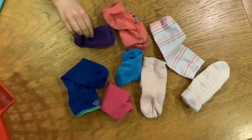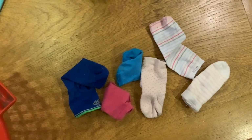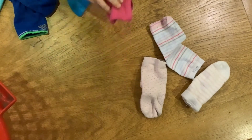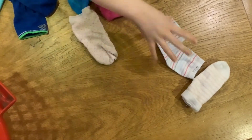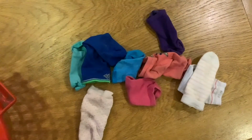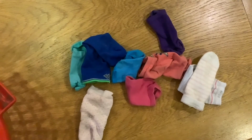1, 2, 3, 4, 5, 6, 7, 8, 9. Well done, there were 9 socks. And do you see how Lily took one at a time to check?